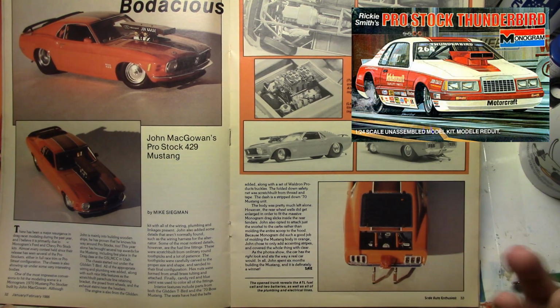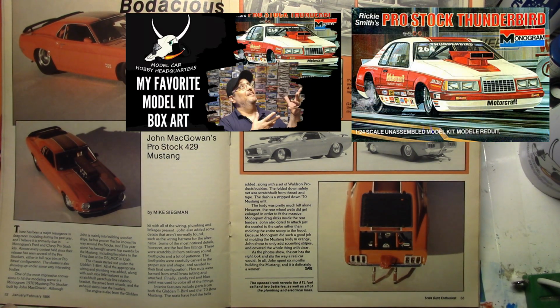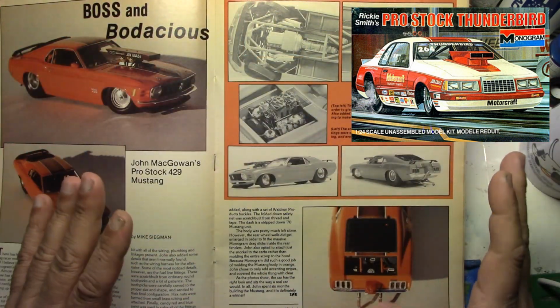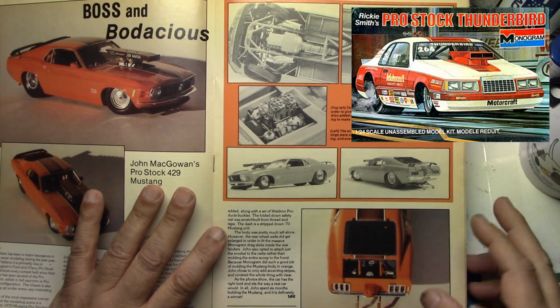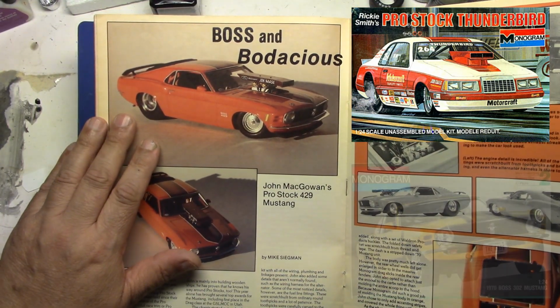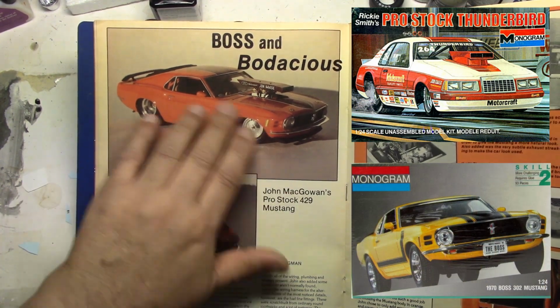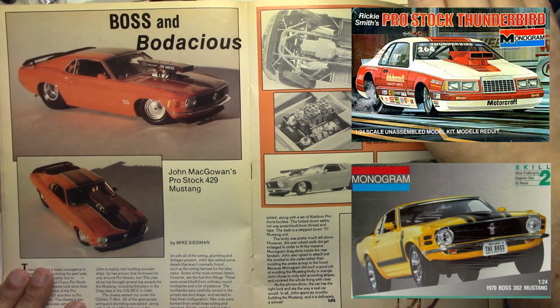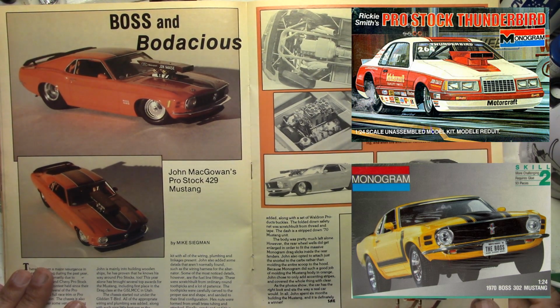I did a video about that Thunderbird kit right there. He used that Pro Stock Thunderbird kit and chassis, everything there, and basically put this Mustang, it would have been the Boss Mustang, the 70 Boss Mustang from Monogram, just like the one I showed you earlier that I got sitting over on the side. Looks like it worked out really well.